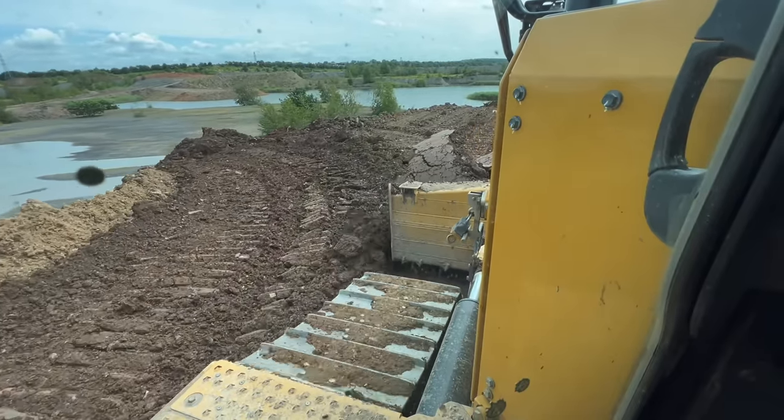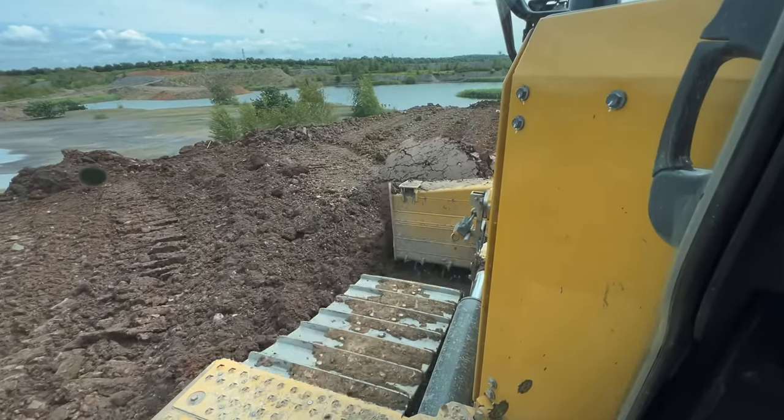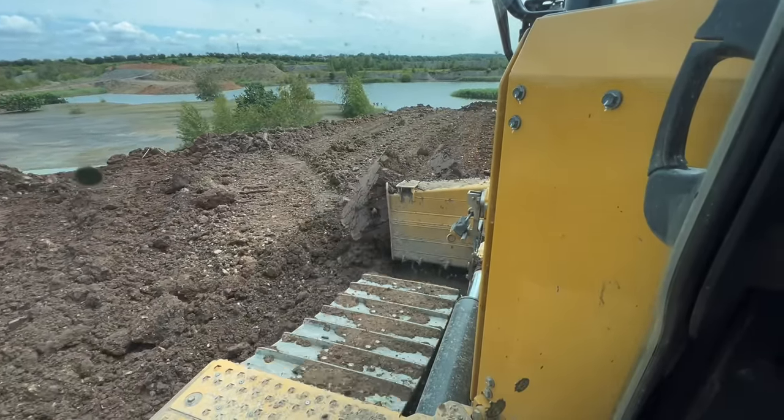Where with that hydrostatic transmission on the Komatsu, you don't. That's what's the big shock, and that's what's the big surprise. So now let's go and load that blade up on that Komatsu.